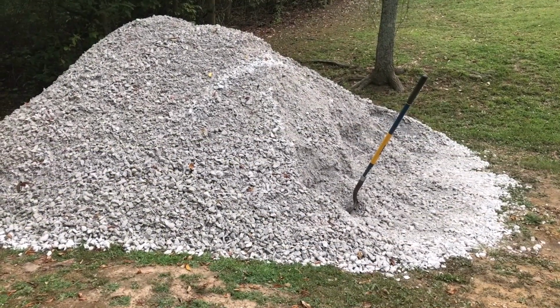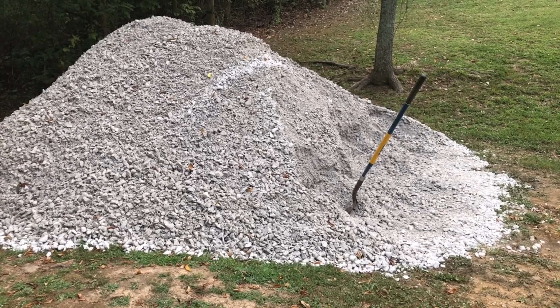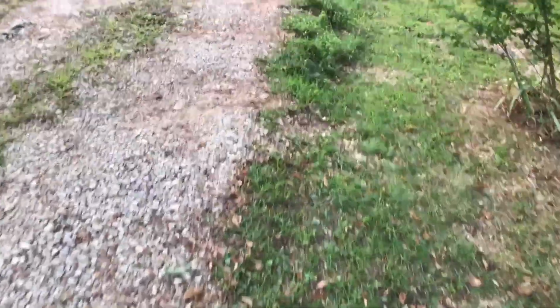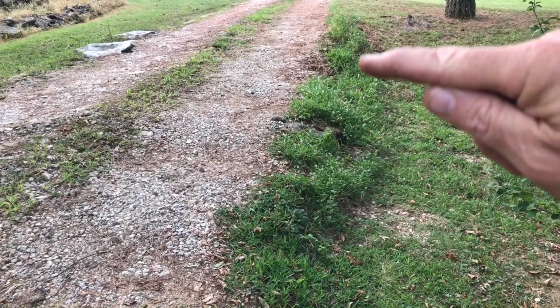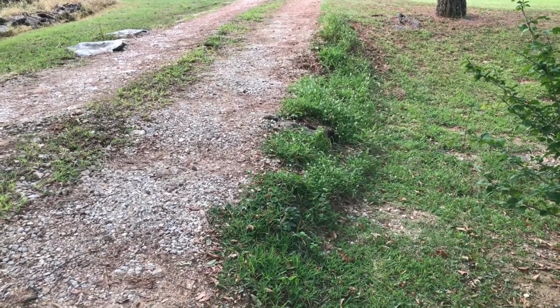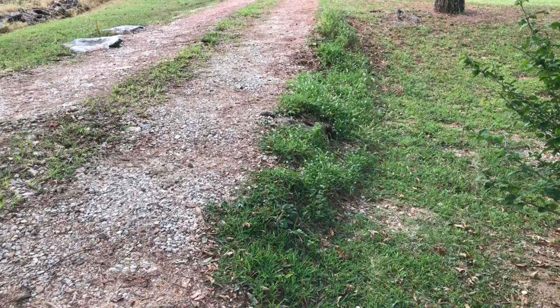So that gives you some sort of idea how much gravel I've used so far. Not much. So I came back empty-handed from Lowe's yesterday. I'm needing something to build a retaining wall right here to keep the gravel from washing off into the yard. I measured it off. I need about 32 foot of retaining wall.